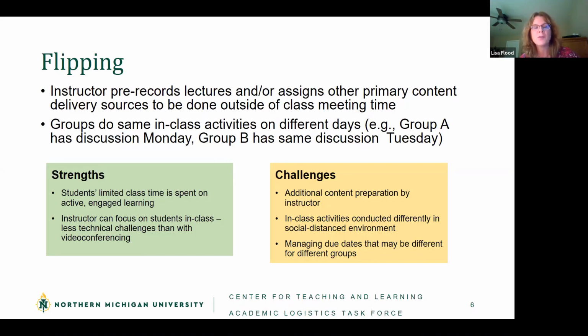The challenges for faculty is that for some of us, we're going to have to do some additional content preparation. So it also takes time, as I learned over the weekend, it takes quite a bit of time if you're going to record lectures, depending on which method you want to use. We've got Camtasia, you have VoiceThread, perhaps YouTube videos.